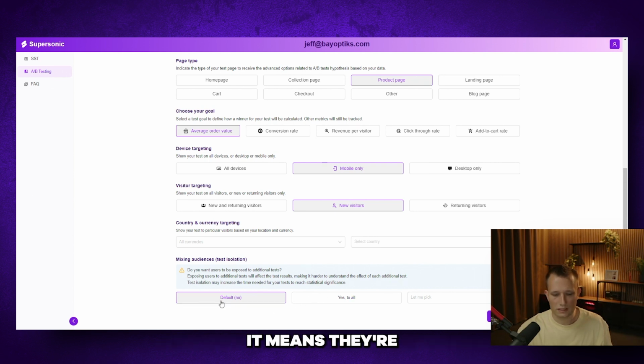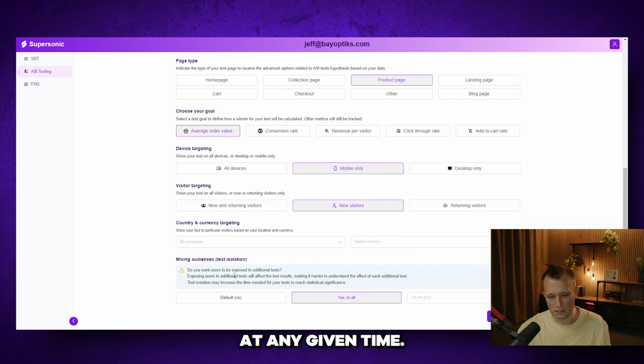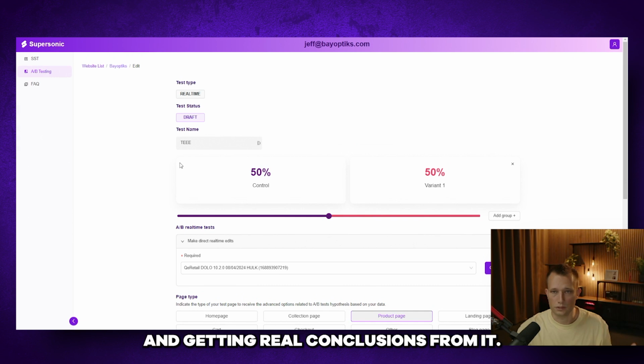If you say no to this, it means they're only exposed to one test. If you say yes, then they can be exposed to as many tests as you have running on the website at any given time, right? So basically this is a very unique feature which we're excited about, which makes it possible for high traffic sites that have a lot of orders, a lot of traffic, to isolate and make sure they can see the specific result of only that test. And I think that's really important when you're looking at data and getting real conclusions from it.